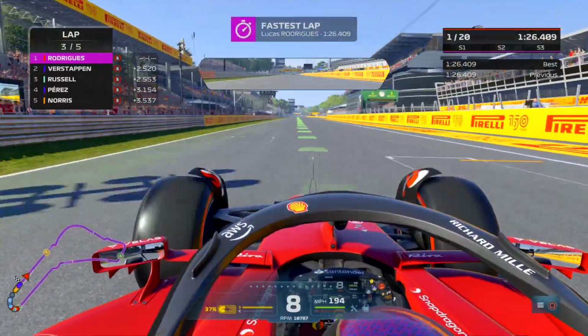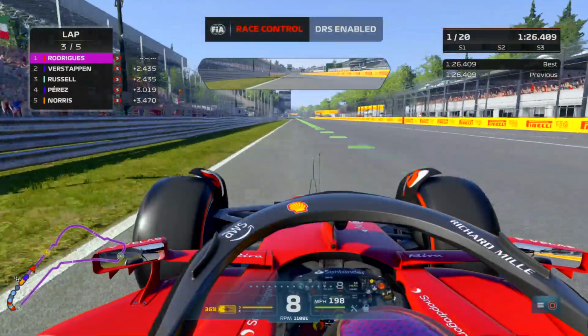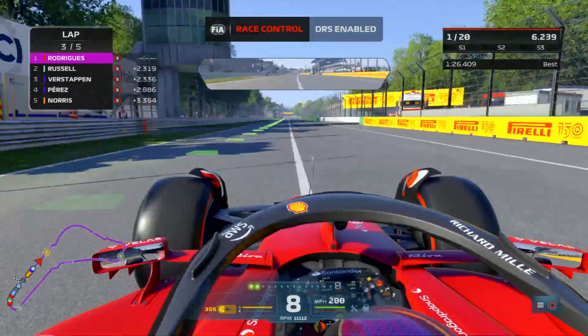DRS is being enabled this lap. We can use DRS when you're within 1 second of the car ahead and in the DRS zone.